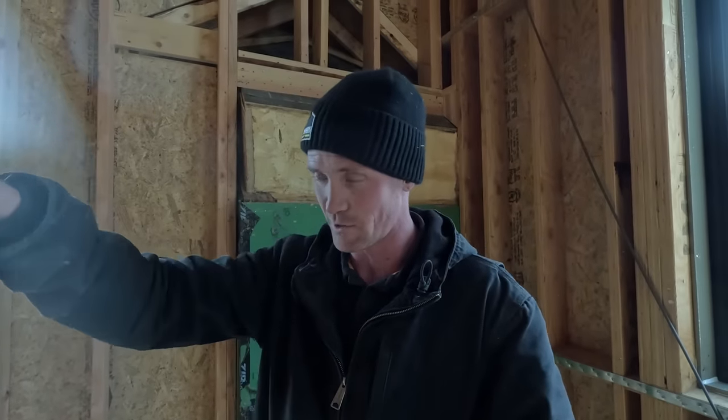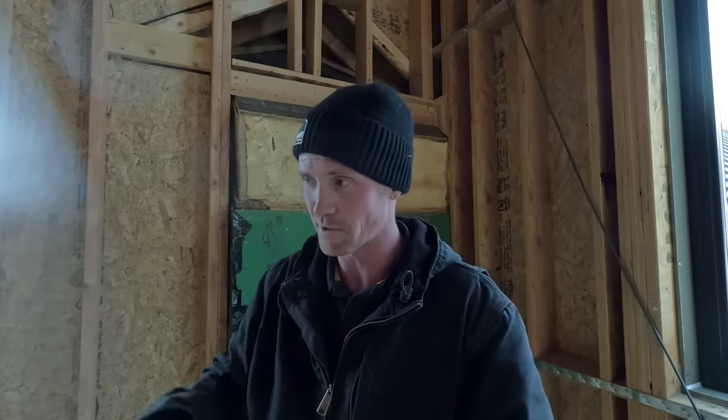We've just got to frame out the header for this rough opening, and then the two walls in there, or three walls by the closet. Shower and the closet. And then we'll be done with interior walls, which will be very relieving.